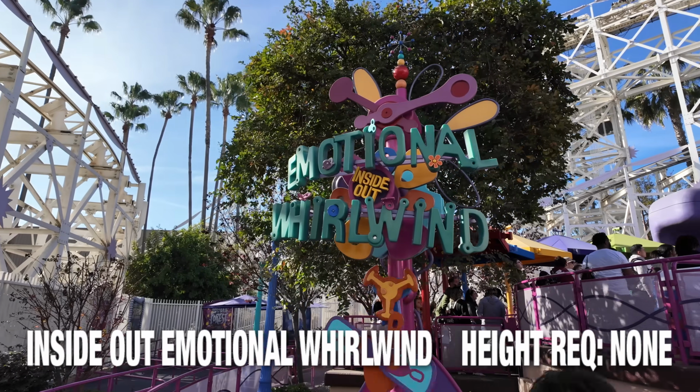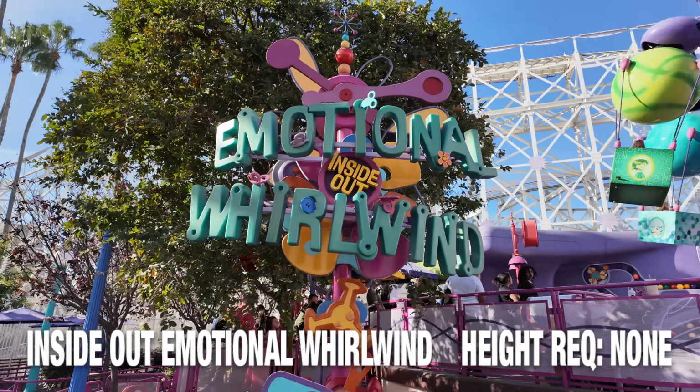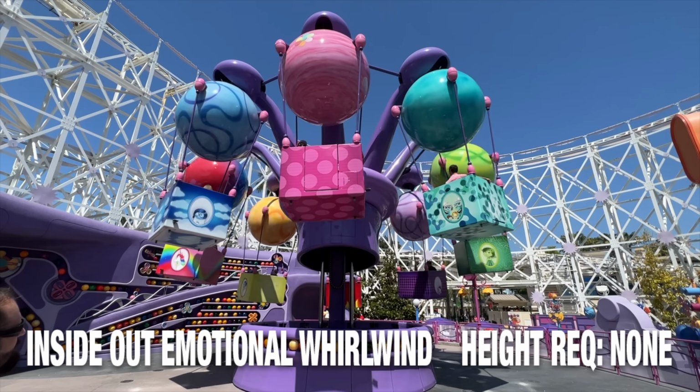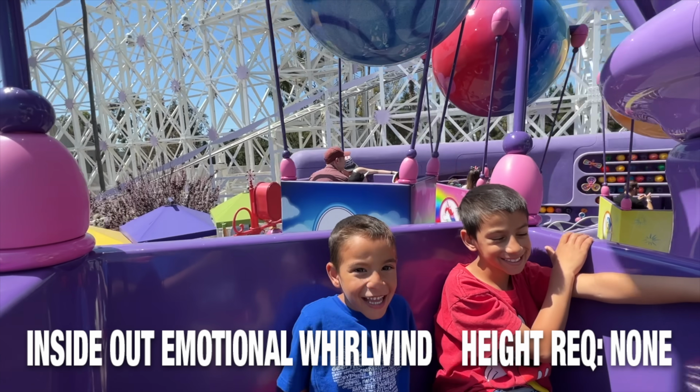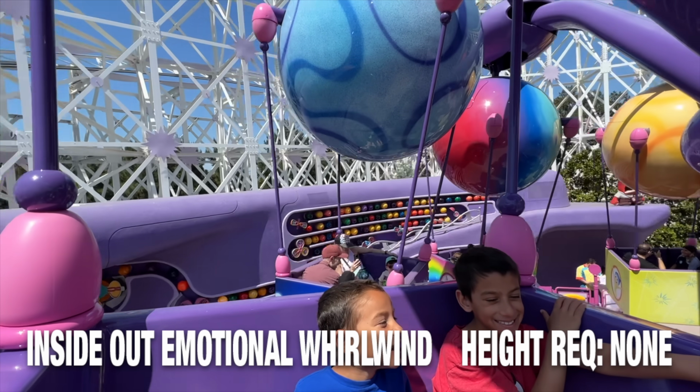The last ride in Pixar Pier is Inside Out Emotional Whirlwind. This is a fairly standard spinning type ride. There's nothing special here. You'll go high into the air and spin to Inside Out music. This attraction has no height requirement.